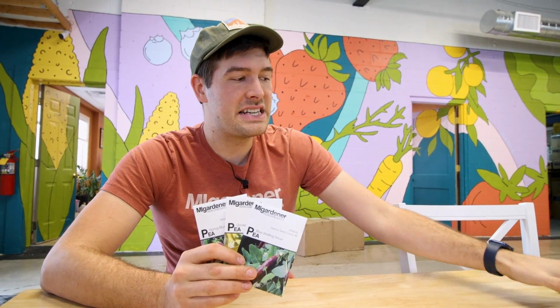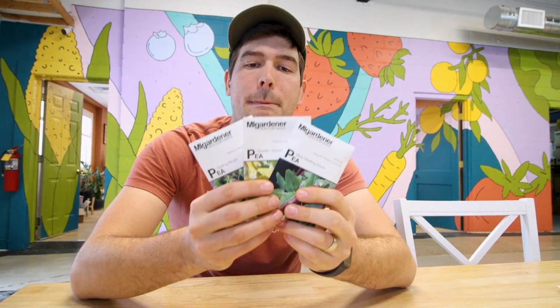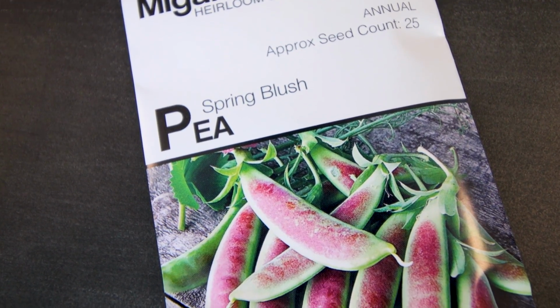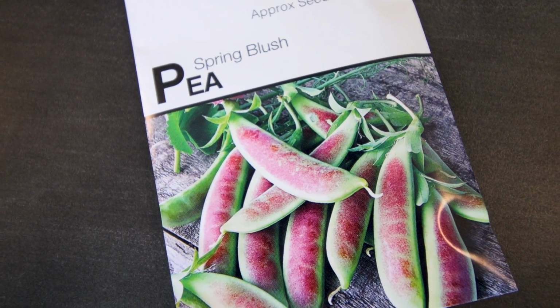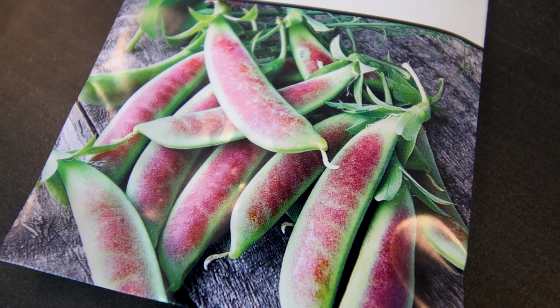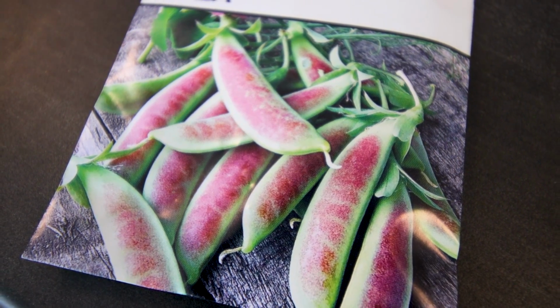All right, and last but not least, I saved these for the last because these are obviously going to be either a snap pea or a shelling pea, but these are what we consider our colored varieties. These are a lot different because these are all green peas, but you have this wonderful category here of colored peas. These are kind of your artisan blends, and these are really cool. One of my favorites is this Spring Blush pea. This is a snap pea, so you're gonna harvest it for the pods, not for the seeds inside. And it's got this beautiful purple, green, kind of mottled color.